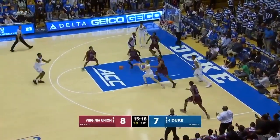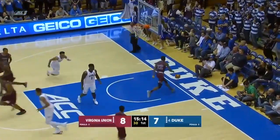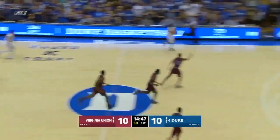Jones goes to Jack White in the corner. The kick out is to Barrett. Top of the key three is good for Arch. Next level, and that guy seems to live at the next level. Zion Williamson the block, but then the three to follow.